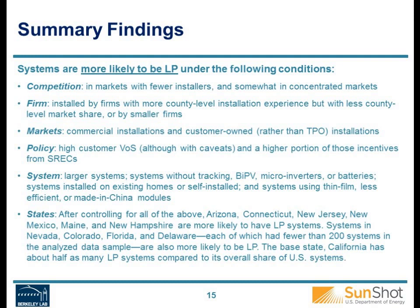And then I just wanted to also mention that Nevada, Colorado, Florida, and Delaware are also significantly likely to be low priced, although there's a much smaller number of systems there, so we didn't list them on that slide before. And then California is the base state because it's the biggest state, and so we compare all of the state characteristics to California, but it's clearly the one that's much less likely to be LP than others, although there is an important California effect that I'll talk about at the end as well.